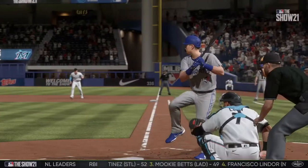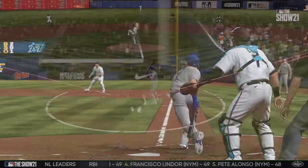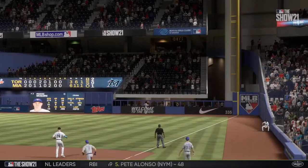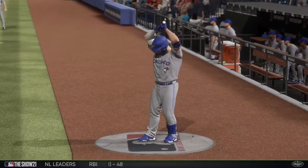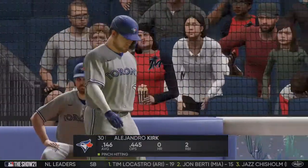That, my friends, is a cardinal sin for any closer. You can't give up the long ball. Good thing for him, he still has the lead. We'll see now if he can rebound and actually keep it. Alejandro Kirk will grab a bat and hit for the pitcher here. Number 30, Alejandro Kirk.